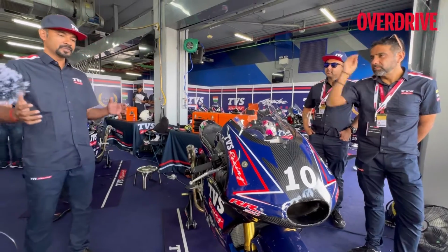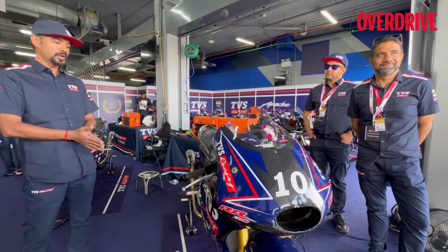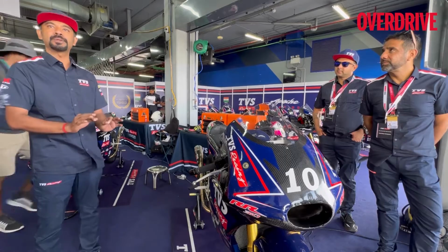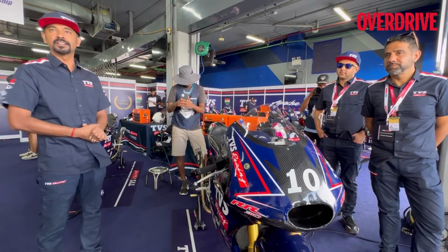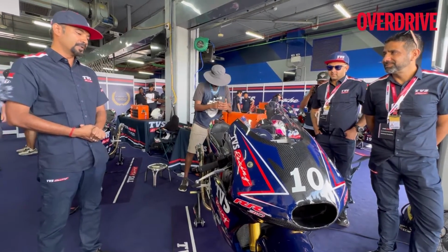And when we had this idea, the concept was that we have to implement as many technologies and good engineering concepts as possible, only with the intention of best lap timing and also the best top speeds on the track, because we already have reference targets for us from AB 250. So with that, we made this bike.